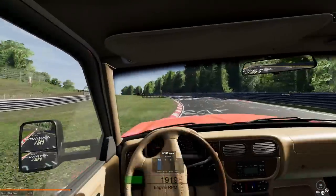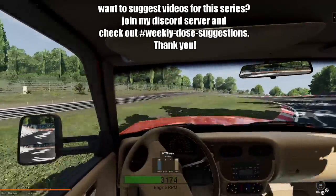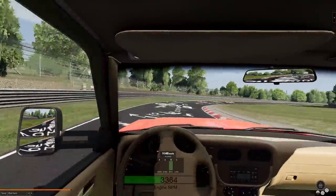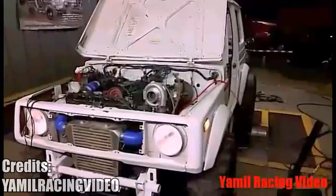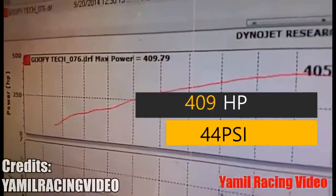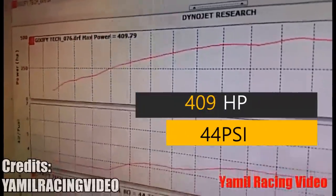Not everything needs to make sense. Like for example, why would you need more than 100 horsepower in a tiny Japanese off-road car that is actually meant for hunters? Well, this guy decided to push the tiny 1.3 liter engine to its limit and got a whopping 400 horsepower after turbocharging it at 44 psi.